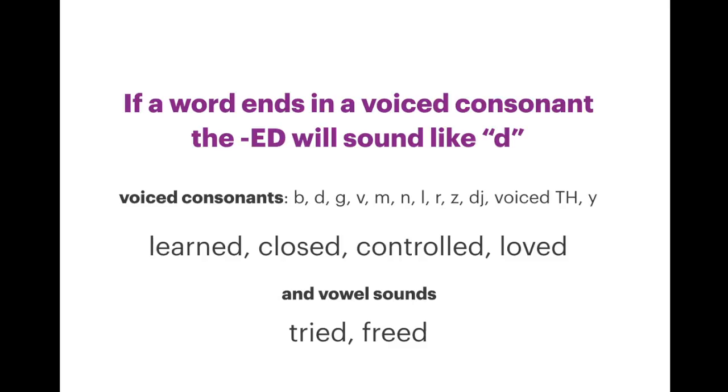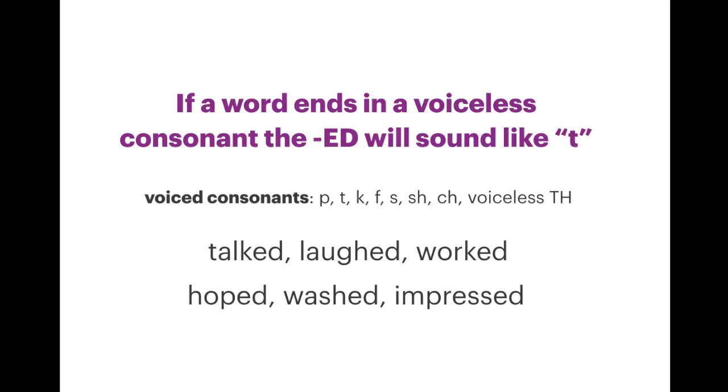And rule number three, when your root word, or the word that you start with, ends in a voiceless consonant sound, then that ED ending is going to sound like a t: talked, laughed, worked, hoped, washed, impressed. So the key thing to remember is that the only time the ED ending is going to sound like id is when your word that you start with ends in a T or a D sound. So it's never going to be washed, loved, changed. You're only going to hear that id sound after a T or a D ending.